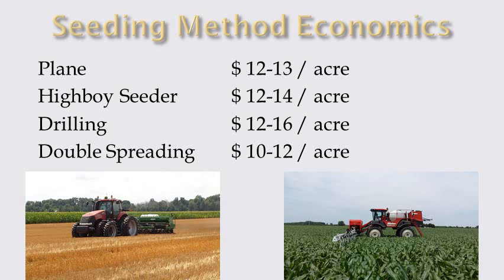Drilling, those rates are from Purdue University, which I don't reference much because I don't have a lot of use for them, but this did come from their recommendations. And double spreading, some guys will double fan spread their cereal rye or whatever to get it done behind harvest. But typically we stick with the first two options.